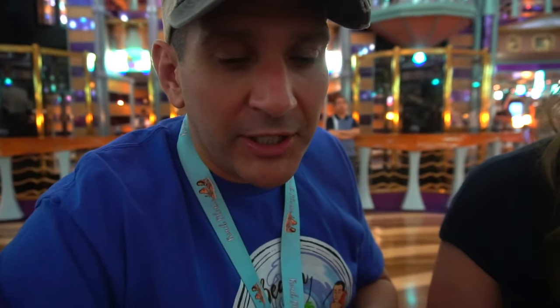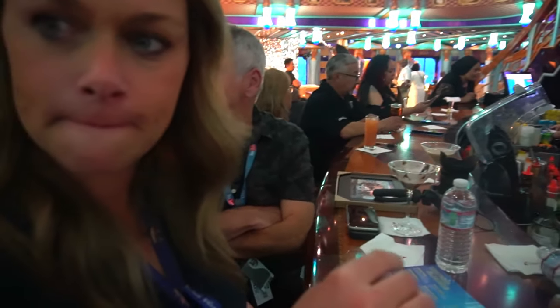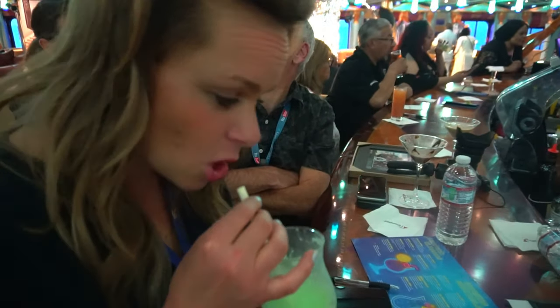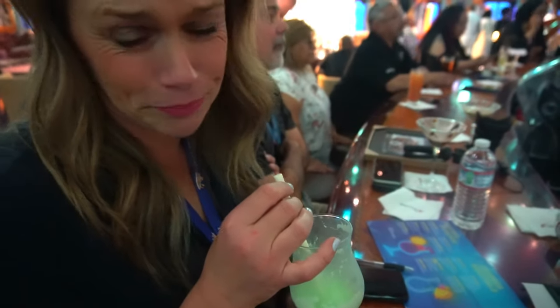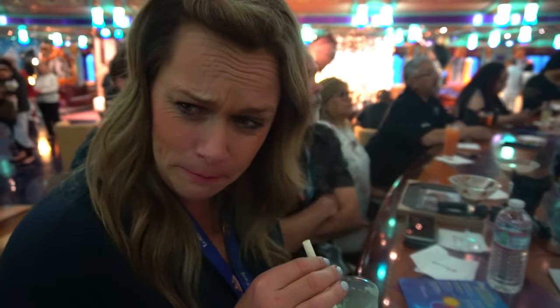This one's really, really good. Tastes like a dessert in a martini glass. Betsy's gonna finish the Twilight because it's the last blended drink and we're tired of the blended drinks. We're not blended drink people.